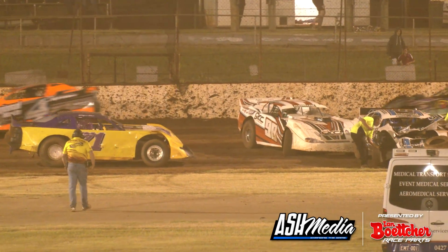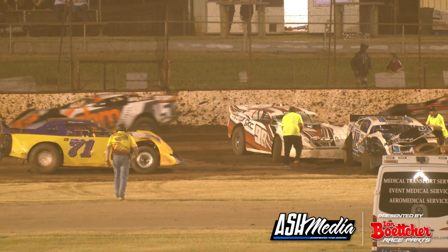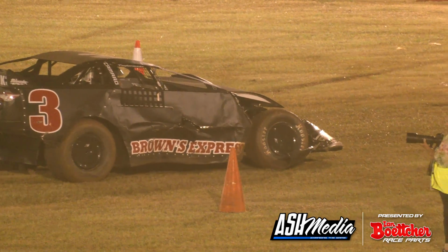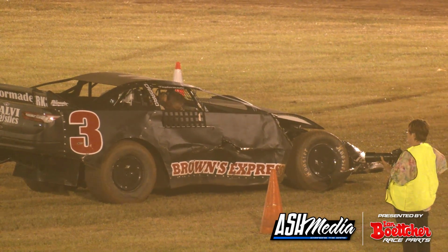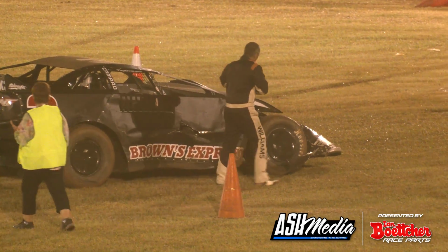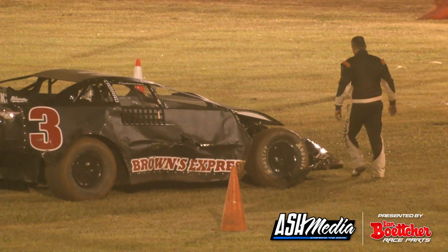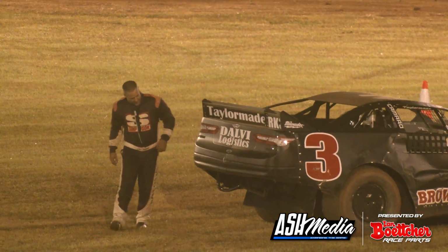Problem in the western corner, and also a problem from Matt Williams, who's come gliding onto the infield with the front end of the car not doing anything. Infield to the rescue. 16 laps to go via the lap counter. And it's still anybody's race up the front of this field.